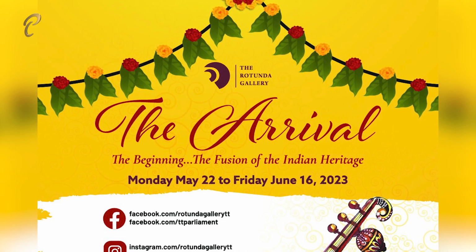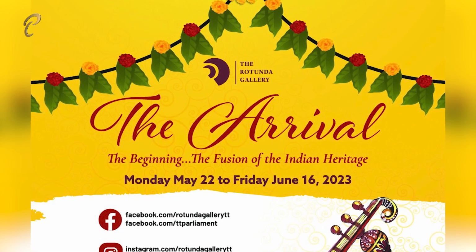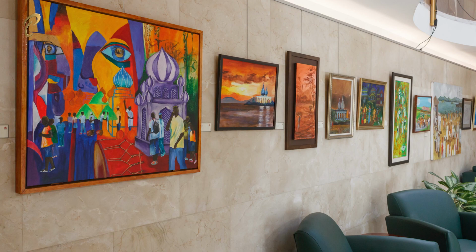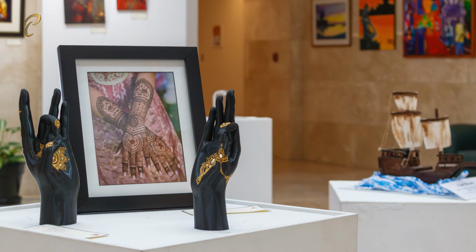The latest Rotunda Gallery display was in commemoration of Indian Arrival Day. The exhibition ran from May 22nd to June 16th and saw artists as young as 8 years old. President of the Senate, Senator the Honorable Nigel De Freitas, addressed those gathered at the exhibition launch.